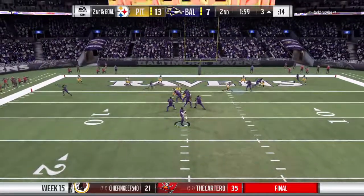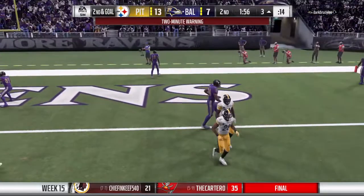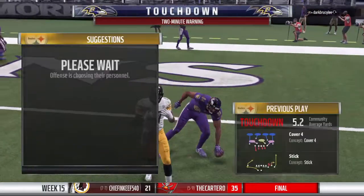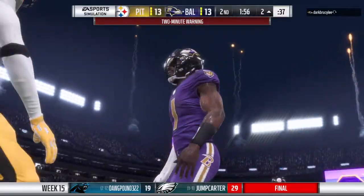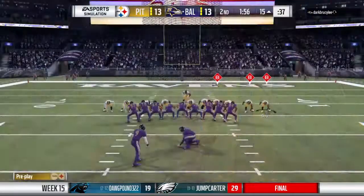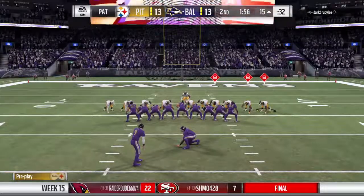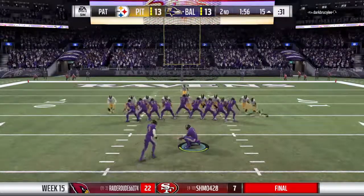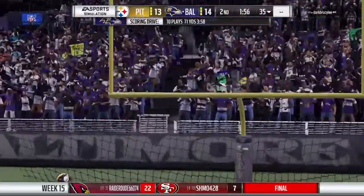Let's see if they do it anyway. To throw on second down. Todd dancing to his left. And he is into the end zone for a Baltimore touchdown. Darren Waller with touchdown number 8 on the year. And the Ravens can take the lead now if they hit the extra point. And he'll bang that one through.